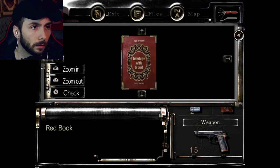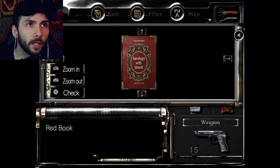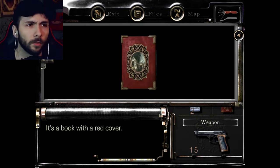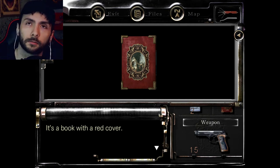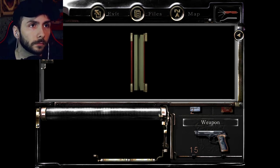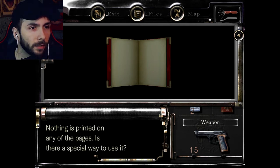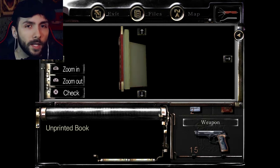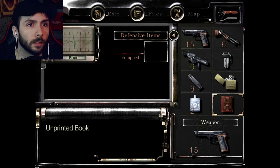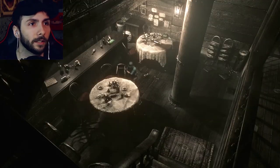Alright. It's a book with a red cover. Bandage with blood. We found those in the other room, or it might have been this room. I don't remember, actually. Where the hell was it? It's a book with a red cover. Okay, let's open it. Really? Nothing is printed on any of the pages. Is there any special way to use it? What is with all the blank things we keep finding? That's so weird. Well, I mean, what isn't here, I guess.